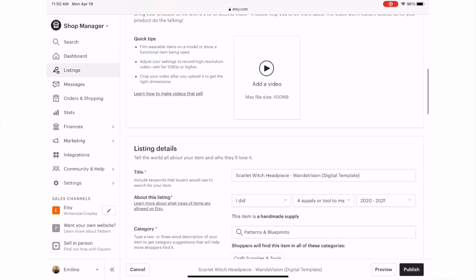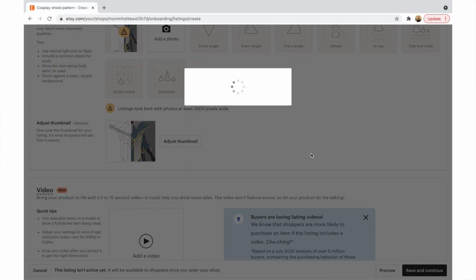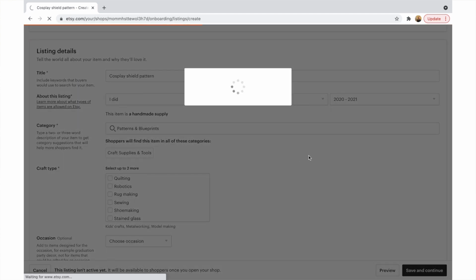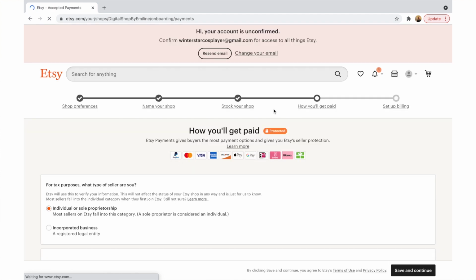Each new listing you add costs 20 cents as a listing fee, so just make sure you keep that in mind. Once you have all the listings you want for the opening of your shop, you can just click Save and Continue. This next page is all about how you will get paid. You'll add info about yourself, where you live, and how you want to get paid. This is all private info for Etsy. It's not going to be displayed publicly anywhere on your shop or your profile.